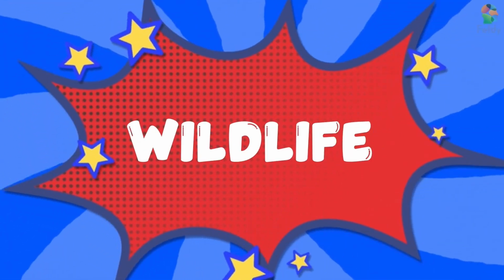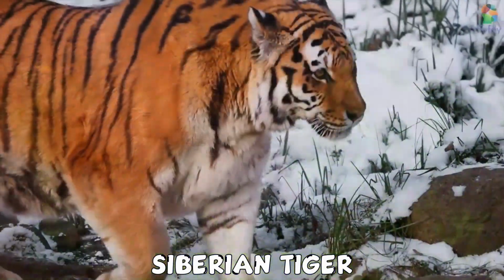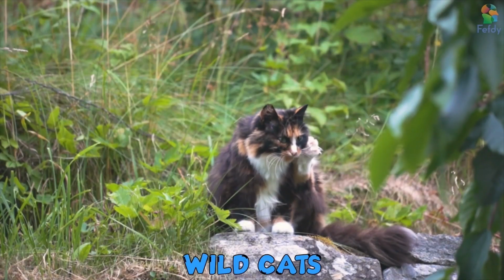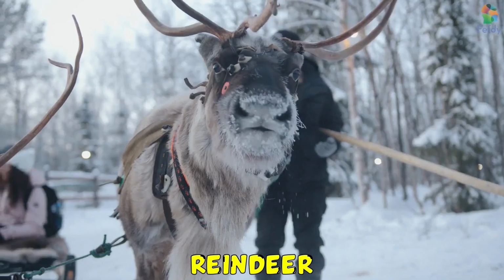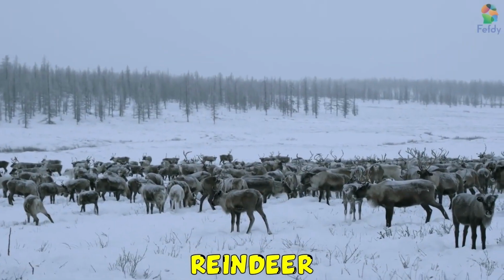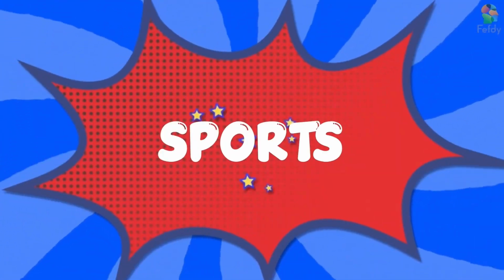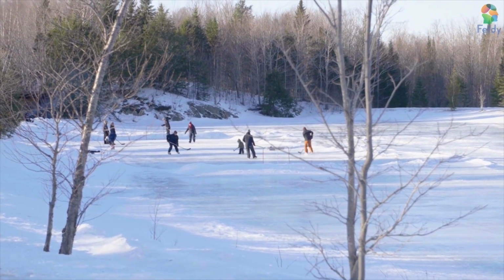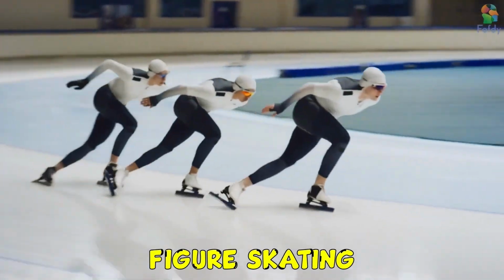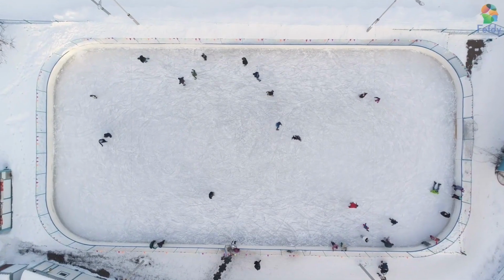Wildlife. Russia has some amazing animals like the Siberian tiger, one of the biggest and most powerful wildcats in the world. They also have reindeer in the snowy north and bears that roam the forest. Sports. Russia loves winter sports, especially ice hockey, figure skating, and skiing. They often do really well in the Winter Olympics.